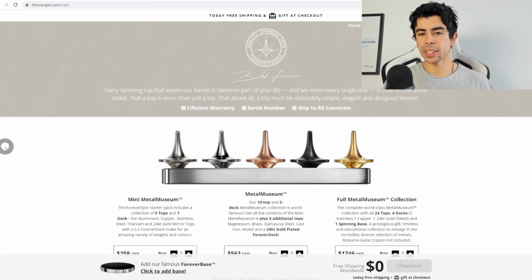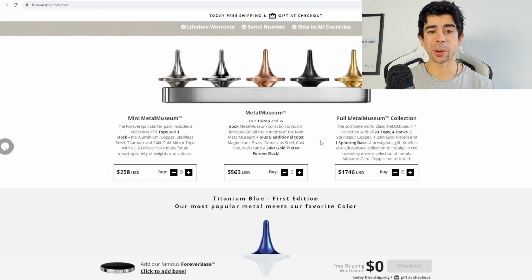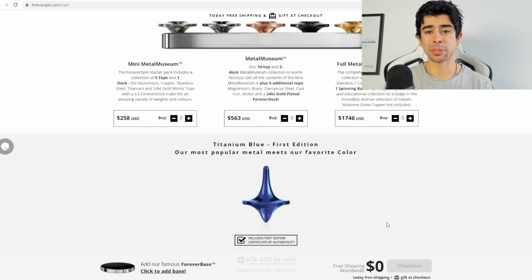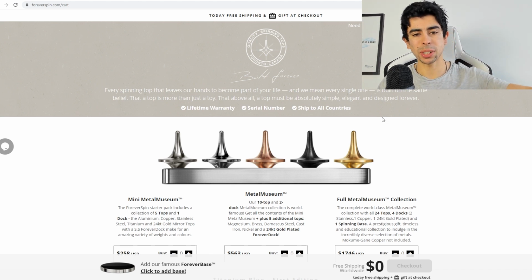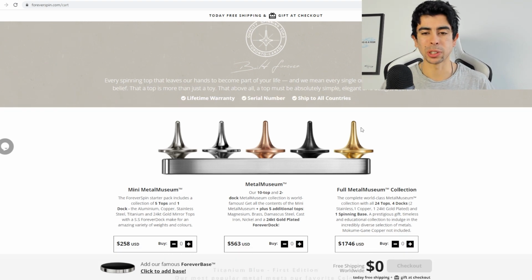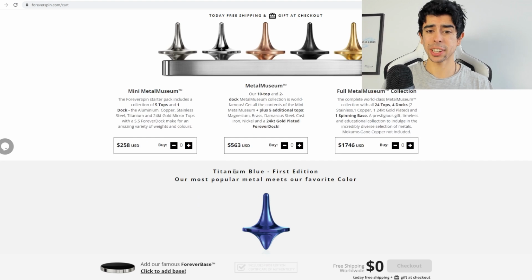Now, one of the biggest reasons why this store is so successful is pretty evident right away. It's their average order value. So they have an extremely clean funnel, lifetime warranty, shipped to all countries. They're talking about these things and removing the friction, right? These are things that customers are looking for when they spend a lot of money, especially when it comes to something like this. They're gonna spend a lot of money.